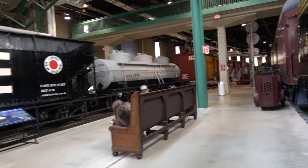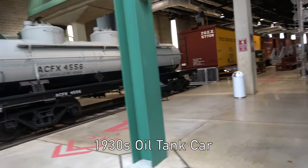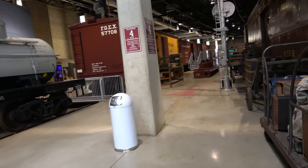What's really neat is when we walk through this section of the museum, you can see a lot of the freight cars, and it's interesting to me because I look at cars like this oil tanker here. These are the cars I had in my train set. It's so cool to see these things in real size.